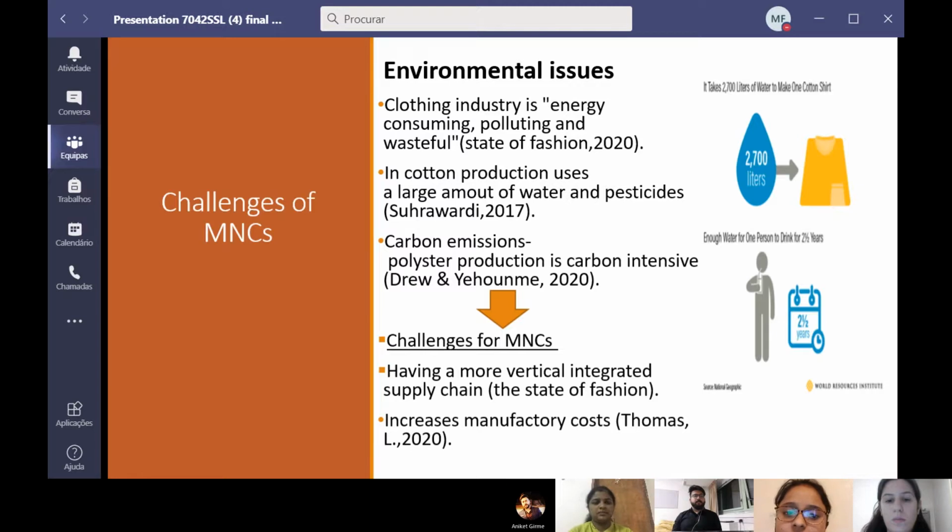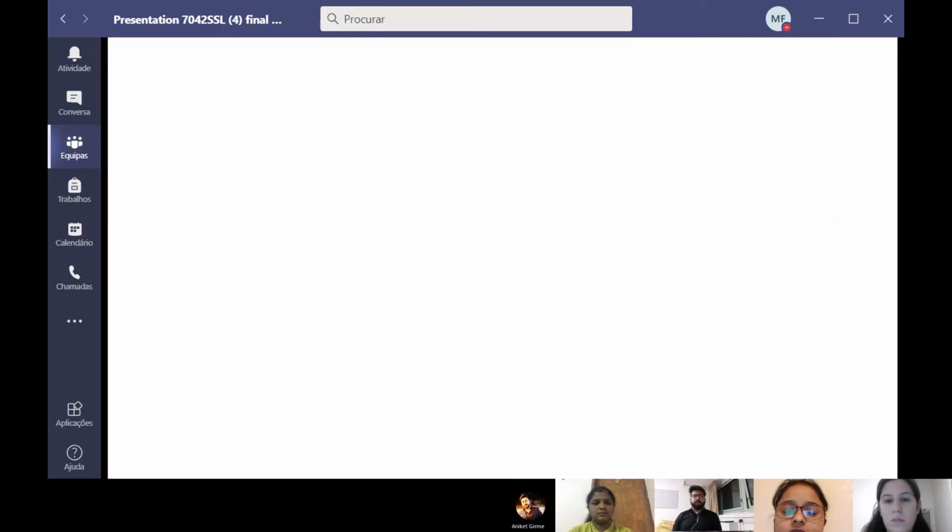This is very challenging for the MNCs to tackle. First of all, having a more vertically integrated supply chain also increases the manufacturing cost of production for the MNCs. So it is very challenging. Next slide, please.